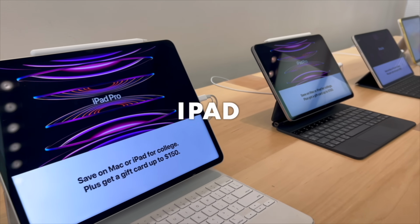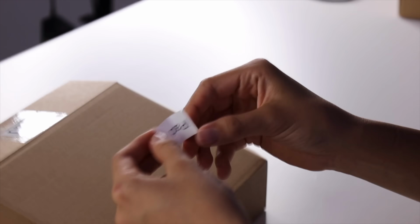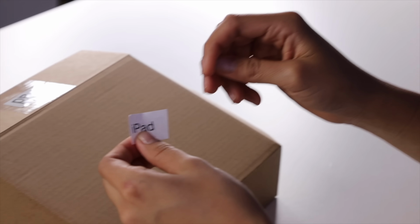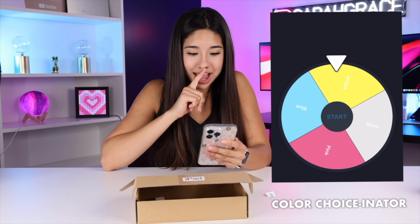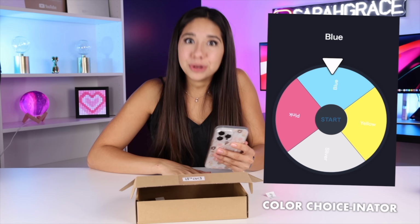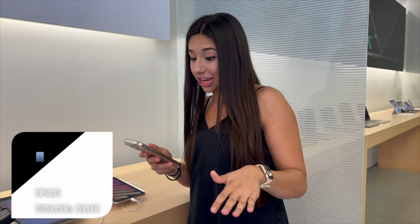It's time to get an iPad. There's literally only four different iPad options. And we are gonna get just the iPad. Okay, now let's just see what color we get. Use our little magical app, and it looks like we have blue. Oh my God, I love the blue color in the iPad. I'm not mad about this one. Let's go see what we can find. We drew all of these random, and we have to do the iPad in the blue color. Do you guys have that?